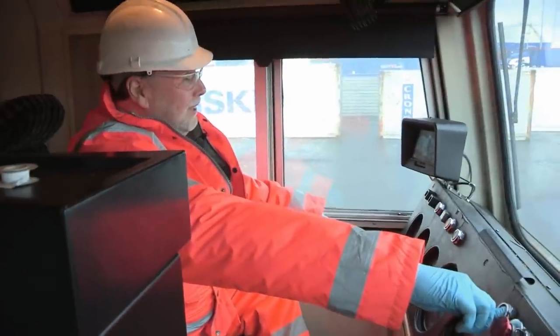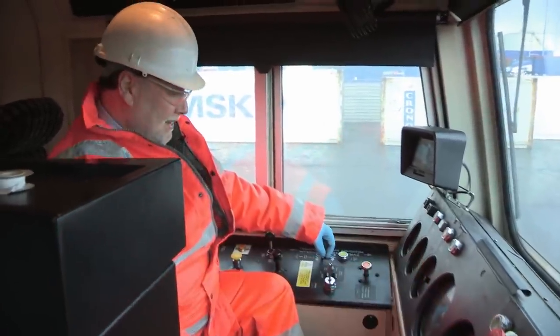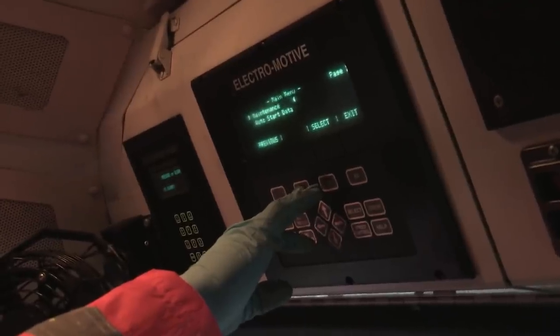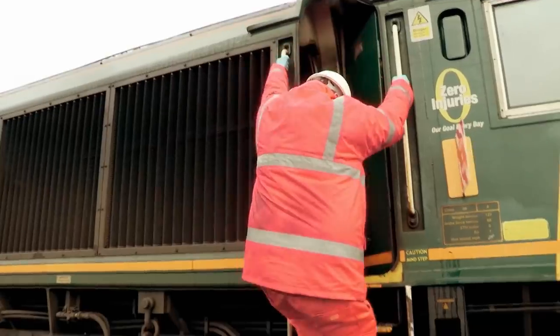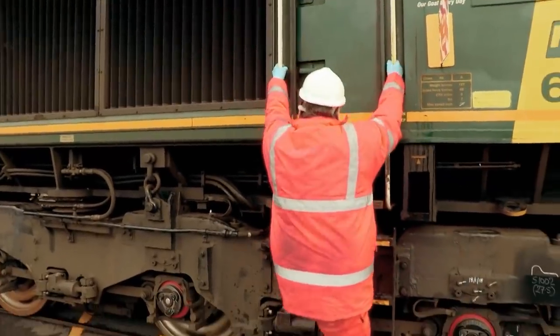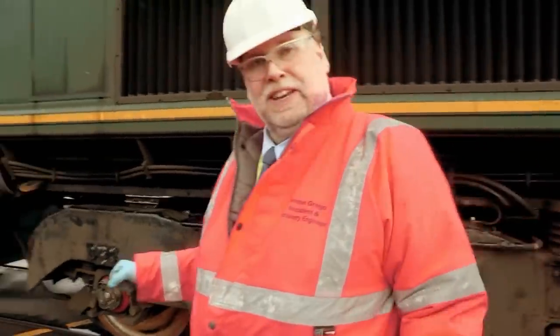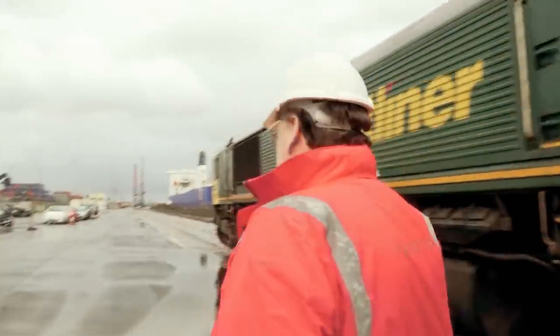So it starts. She's not started. She's not wanting to play. You can't jump start them. If she's broken down, the whole delivery might have to be called off. Well, I've reset it, so I'm going to try again. See if she'll fire this time.